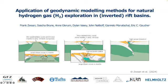So there are also a lot of logos at the bottom here with all the different institutes. And let's jump right into this. Oh, by the way, this is in inverted rift basins. So we open a rift, and then we close it again. We try to see what happens. Let's see if we can get to the next slide.